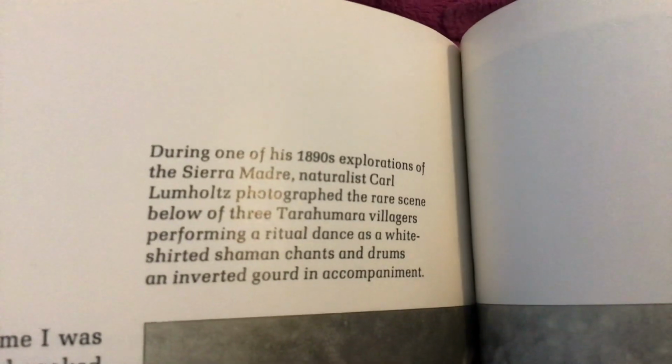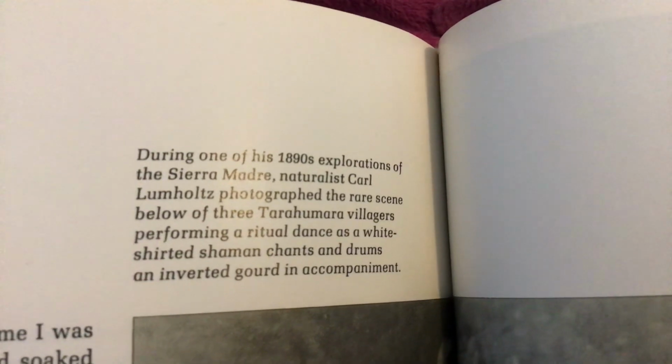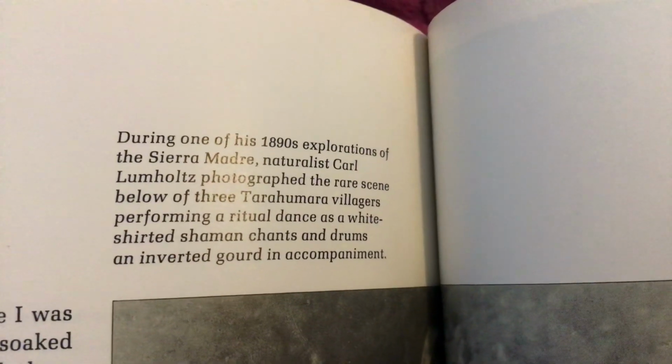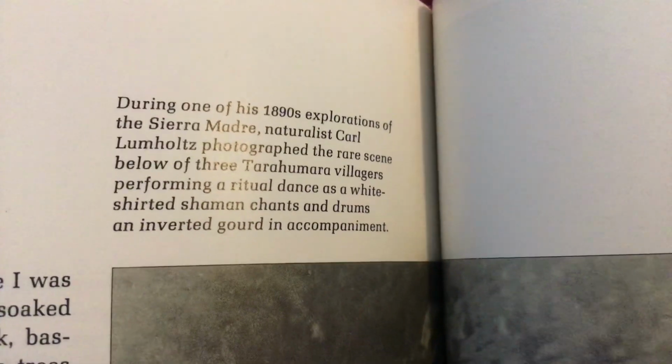During one of his 1890s explorations of the Sierra Madre, naturalist Carl Lumholtz photographed the rare scene of three Tarahumara villagers performing a ritual dance as a white-shirted shaman chants and drums an inverted gourd in accompaniment. See that picture?